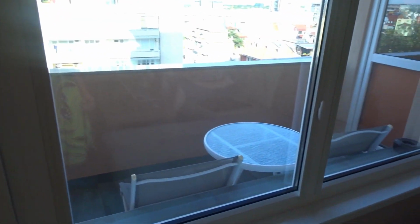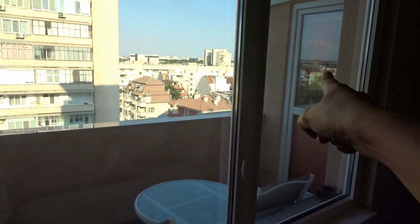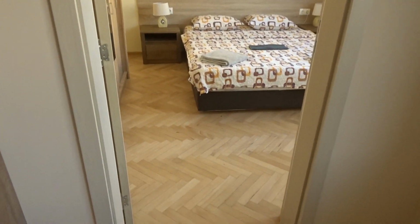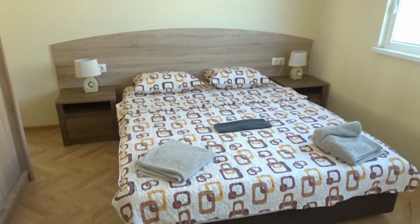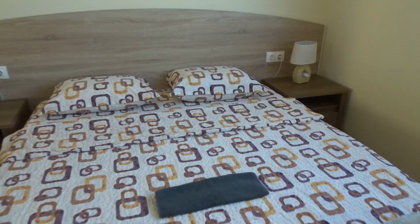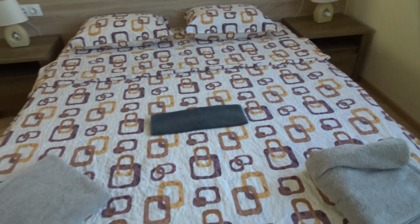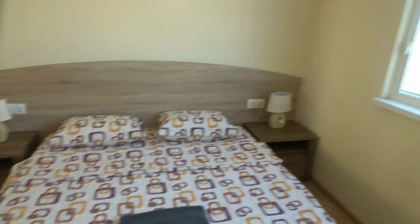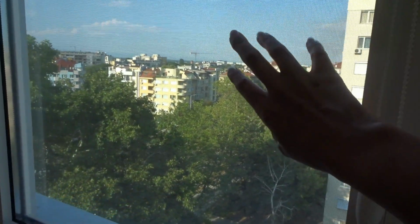So that's the balcony here, and nice and beautiful views. I'll show you. We will go through the other door, because this one has a net, so I don't want to go through here. That's why I started from this side. So that's the kitchen. This is the bedroom. One big bed. I don't know if it should be comfortable. I hope so. It also has a really big window, and look, they have nets, so they must have mosquitoes.